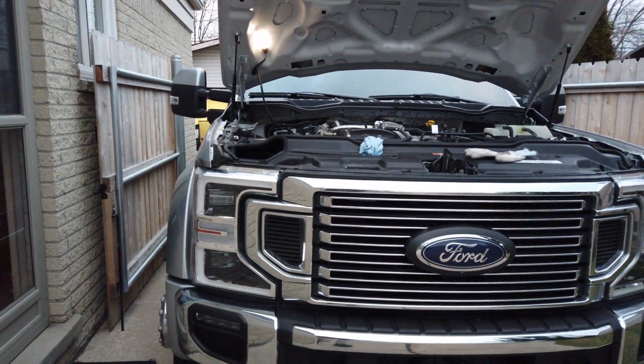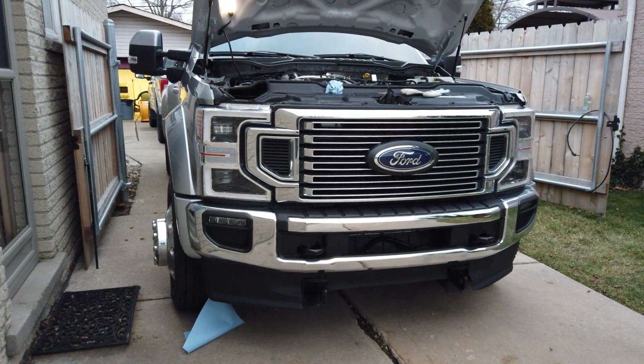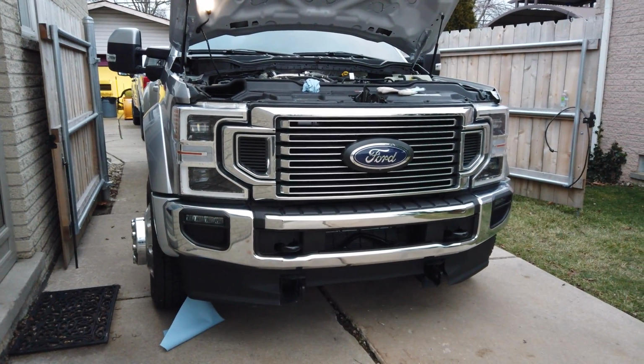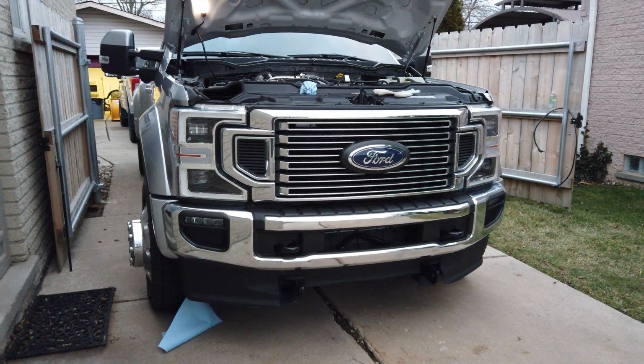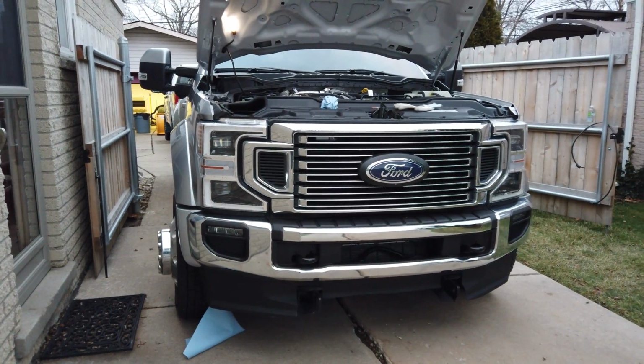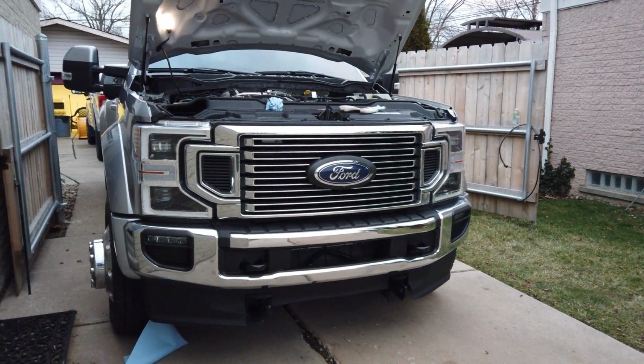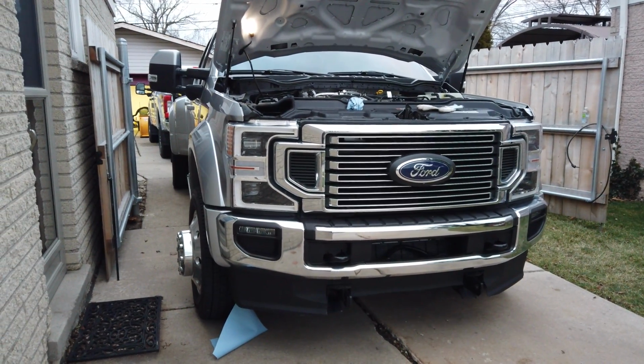I wanted to try out the Shell Rotilla. I wanted to try out the AMSOIL, do some fancy stuff just for video purposes, maybe do some comparisons with some different oils. But right now we need some good records to show that we've been keeping up with our maintenance, that we've been running the right oils and everything. So anyway, that's it for the video.